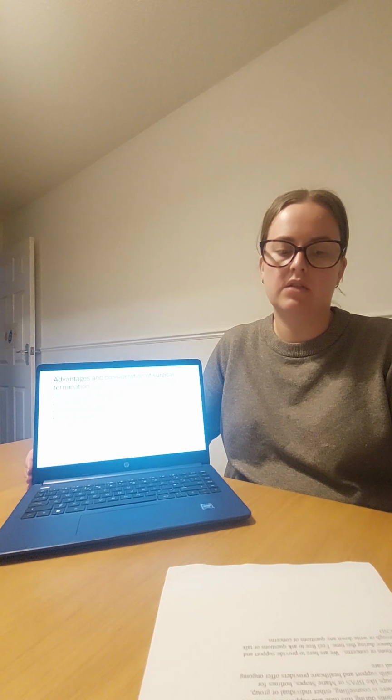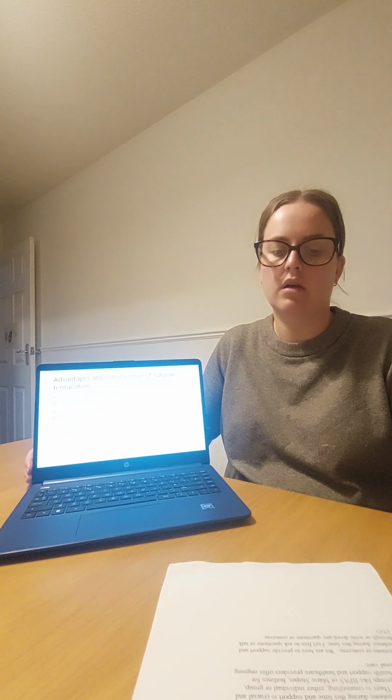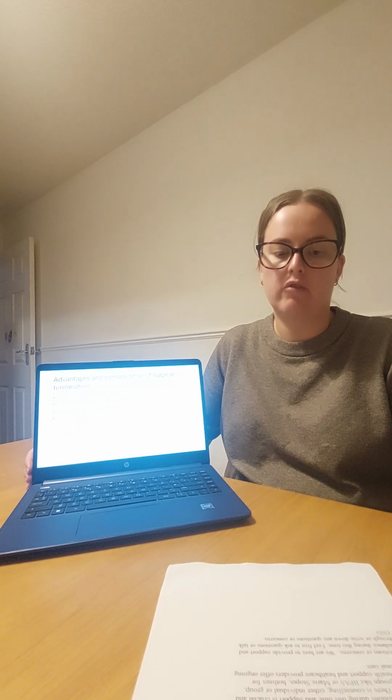Advantages and considerations of surgical termination. It is a quick procedure, often completed in one visit. It is also a well-established and safe method. It does, however, require anaesthesia and recovery time and can cause possible side effects, such as bleeding, cramping, or infection.